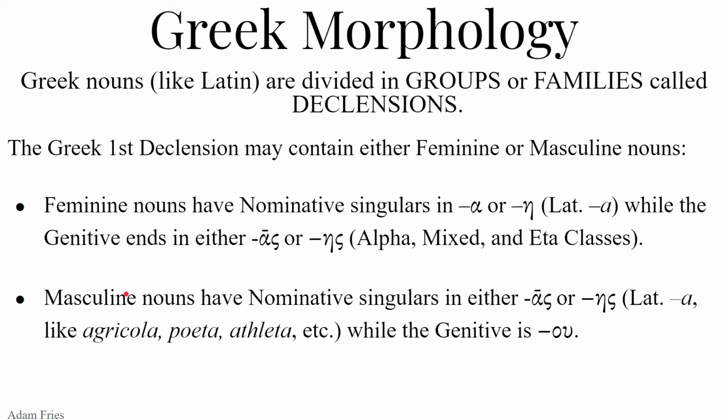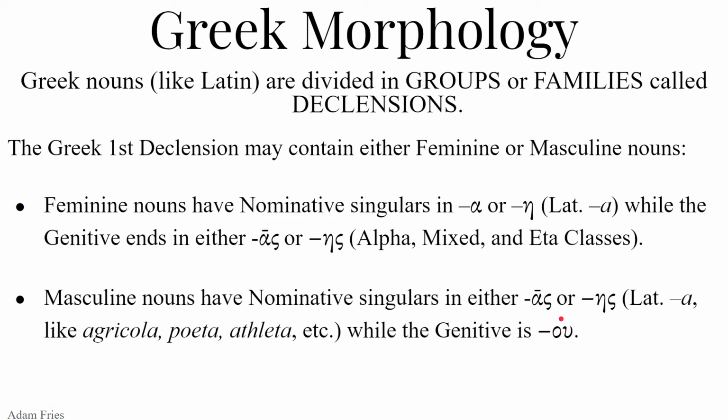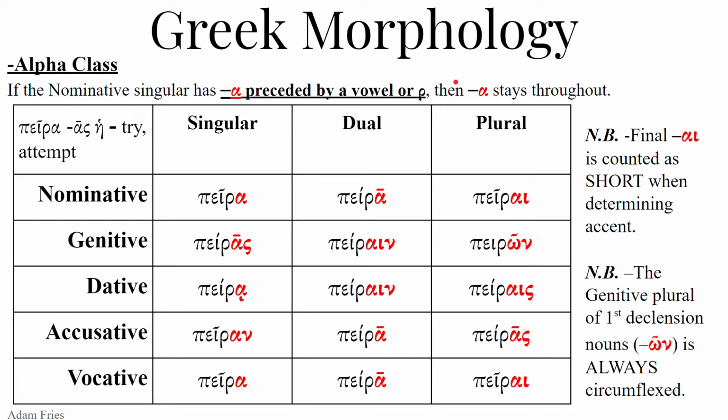Masculine first declension nouns, Greek has more of them than Latin. They have nominative singulars in either as or es. This is somewhat like Latin's agricola, poeta, atleta. Atleta is definitely a Greek word, as is poeta. While the genitive of these nouns is ou, which is borrowed from Greek's second declension, which is a more masculine declension. All right, let's get to it.